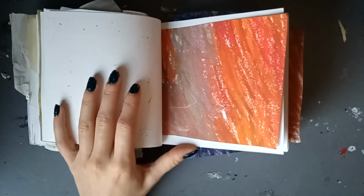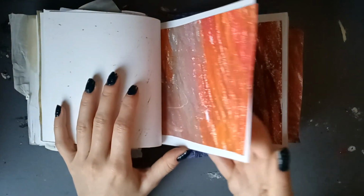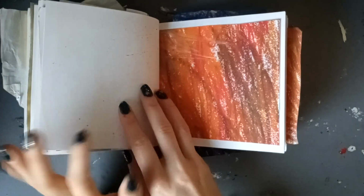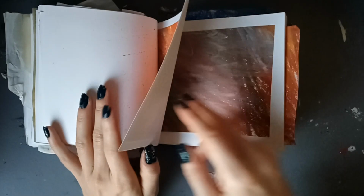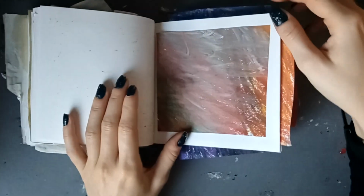Because I'm picking the sketchbooks out at random. But then I'll have a proper look. Lots of oranges and reds, yellows. Going back over with white.